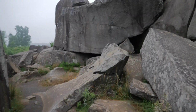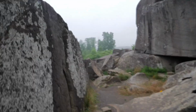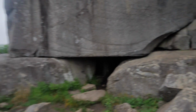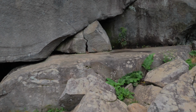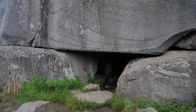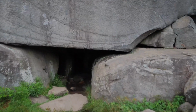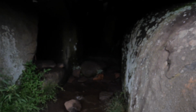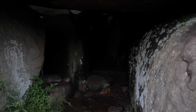But I just want to give you a glance at Devil's Den itself, where on the afternoon of July the 2nd, there were a lot of people here fighting amongst these rocks, both Confederate and Union. And there's a cave you could actually climb back into here in Devil's Den, made naturally by the rocks. And you can see it in there. But we're not climbing in there.